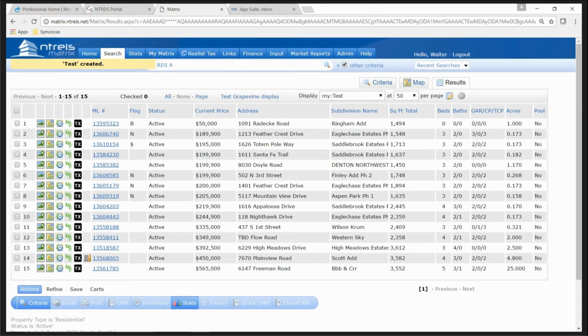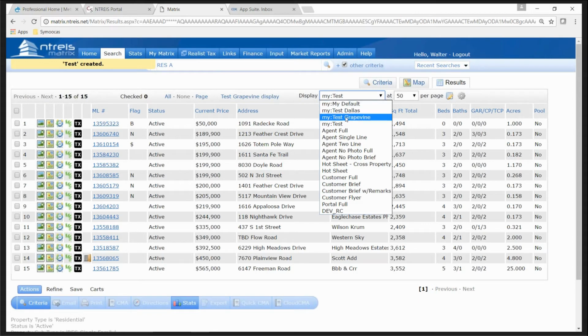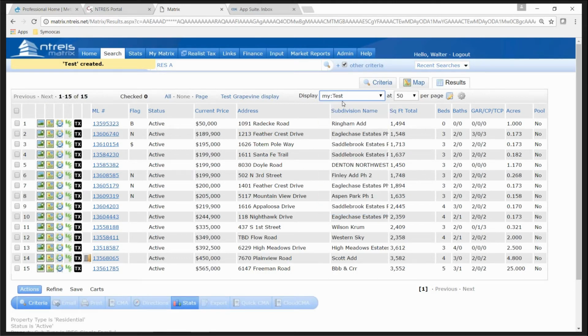When I did that, notice my display changed here. My Test. If you click on the down arrow, you'll see any of them that you've saved at the top, and it'll say My, and then you'll see all the system default ones below. So that saved it, and I bet now if you printed it, it's going to look the way that you had that on there. So great question, Terry. Appreciate you having that question.